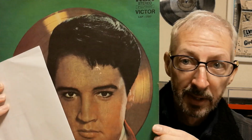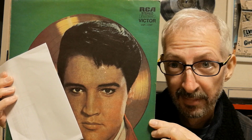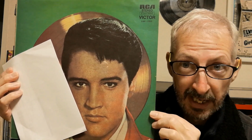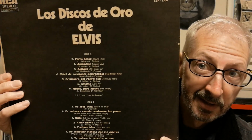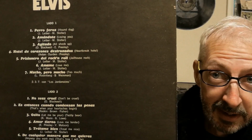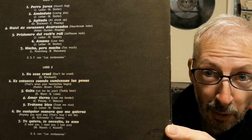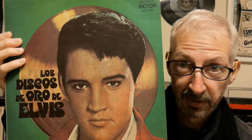And how about this one? Where's that one from? And what is it? There's a big hint there right behind Elvis's head. Turn it over. How's your Spanish? There are the titles. It's actually Golden Records from Argentina. There's the front cover.